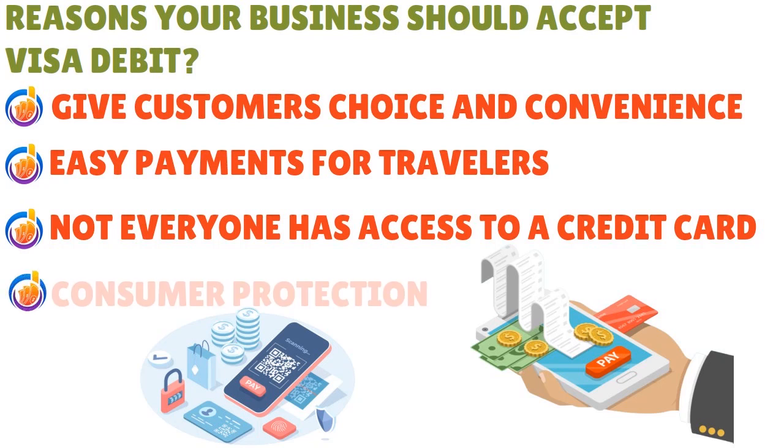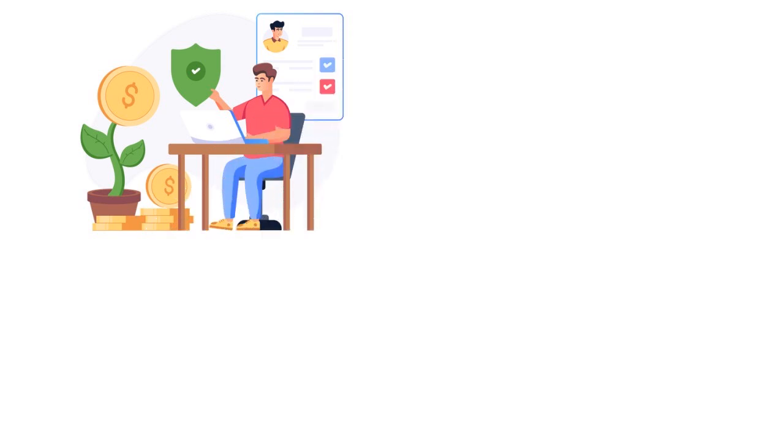You also have consumer protection. So Visa debit comes with Visa's zero liability policy, which actually gives consumers protection for their purchases that they do not have through the Interac debit network. Consumers can be confident that if they use their cards, their transactions are protected.